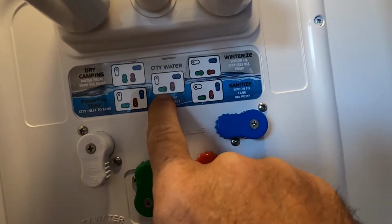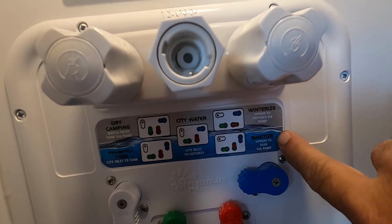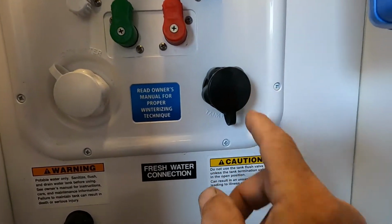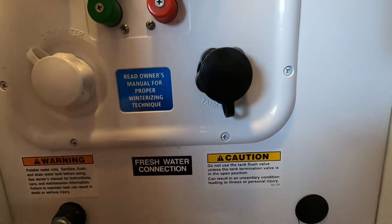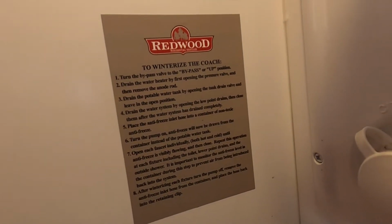All the different ways to set up to camp. Fill and dry camp, city water. There's how you set it to winterize, and here you sanitize. Of course, both of those you'll want to bypass your water heater. Here's where your city water goes in. Here's your tank flush. That will flush your black tank out. We'll talk about that when dumping our black and gray tanks. Also here is instructions on how to winterize this coach.